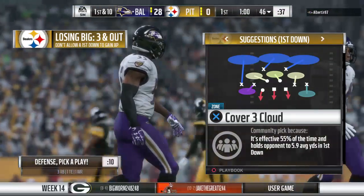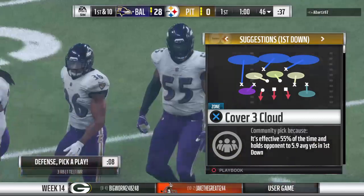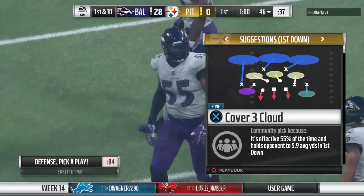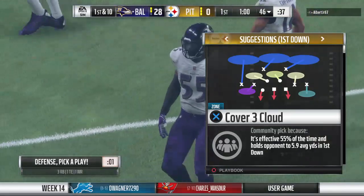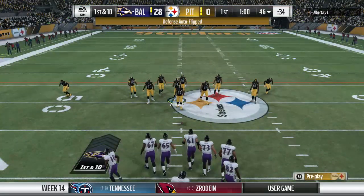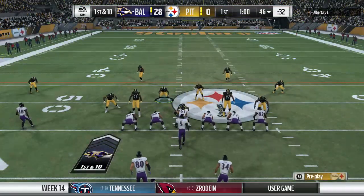And when you start plotting for this drive, when you start thinking to yourself, okay, what are we going to do? You don't go away from what you did before because that worked, but you have to be prepared for wrinkles and counters because you know they'll make some adjustments. They come up with exactly 1 minute to go in this first quarter.